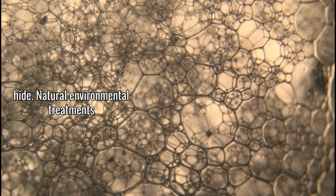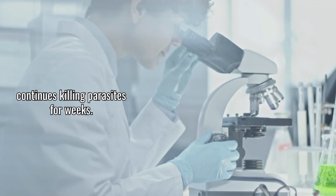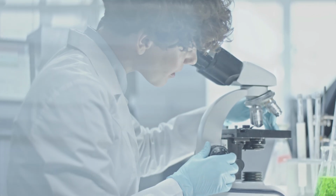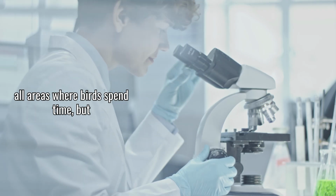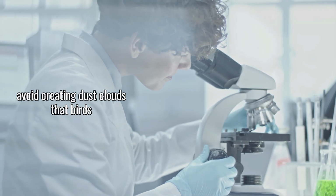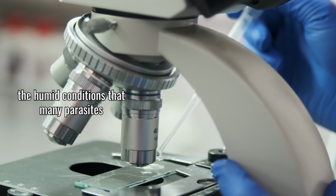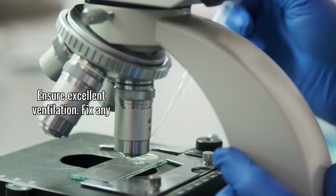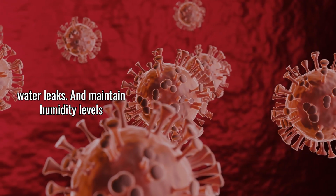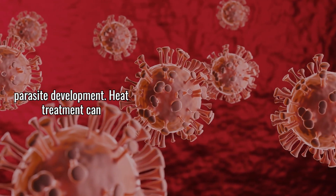Natural environmental treatments include diatomaceous earth applied to floors and nesting areas, where it continues killing parasites for weeks. Sprinkle food-grade diatomaceous earth in all areas where birds spend time, but avoid creating dust clouds that birds might inhale. Moisture control eliminates the humid conditions that many parasites need for egg development and survival. Ensure excellent ventilation, fix any water leaks, and maintain humidity levels below 60% to create conditions hostile to parasite development.